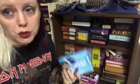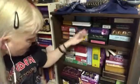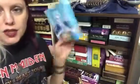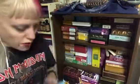So the first one I started to get rid of is the Kyle Gray Angel Prayers card. There's nothing wrong with this deck. I just don't really use it. When it comes to Kyle Gray decks, I definitely resonate more with the Angels and Ancestors and the Keepers of the Light Oracle. This one, not so much. I mean, it's cool. It's a very masculine type deck, and I definitely appreciated it as an alternative to the kind of sweet Doreen Virtue type angels. But I don't know. I feel like this may go to another home.